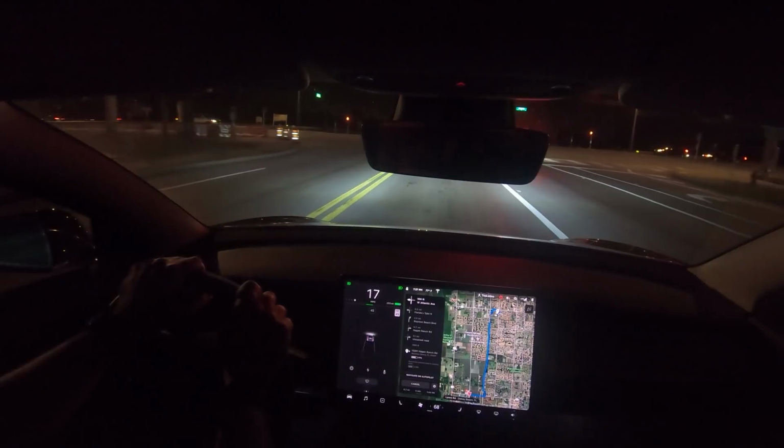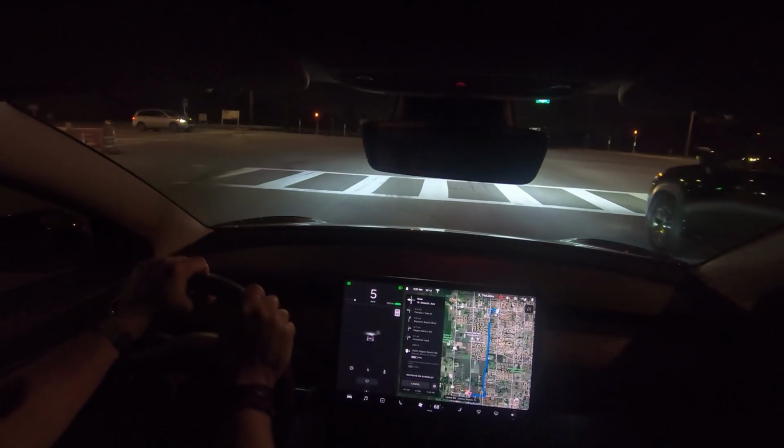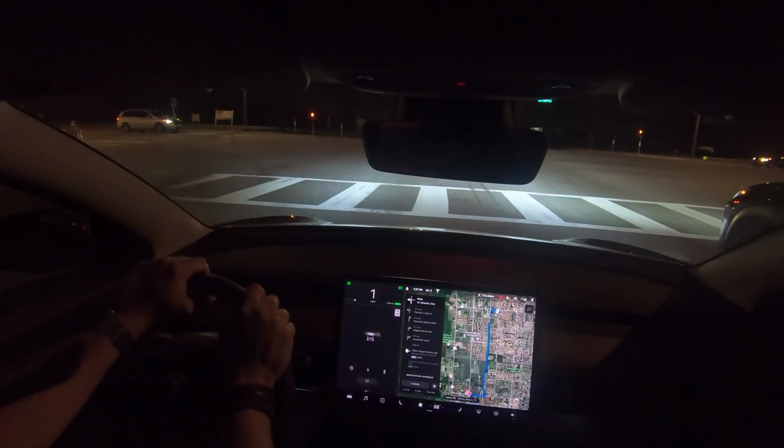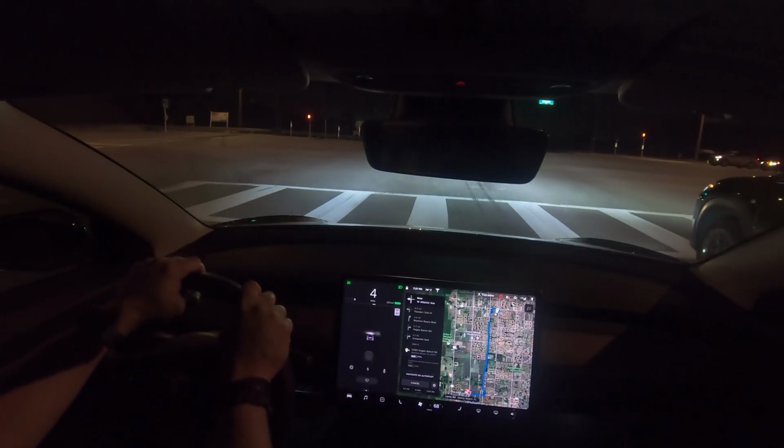So the first thing that we're gonna test is going to be just on-ramping, right? Just getting the car on the ramp using Autopilot, which is not really part of the update, I think. But it can give us a sense of, I've done that many times. It's hit or miss. Sometimes it works, sometimes it doesn't. The one thing that I don't like the most is that it slows down a lot.